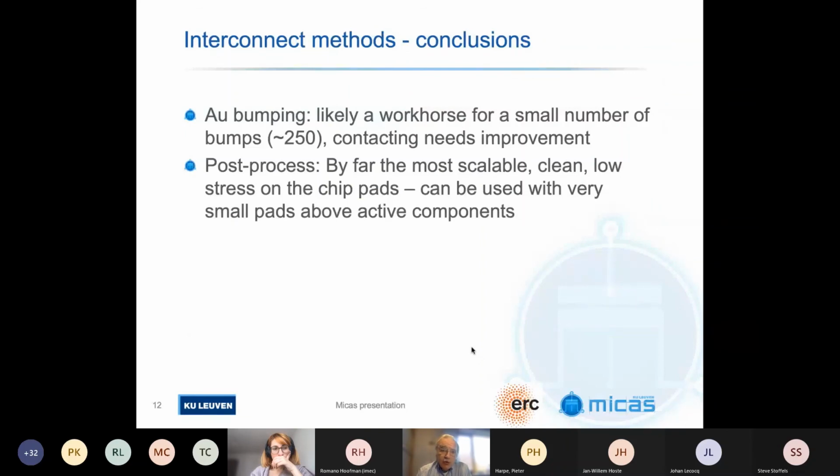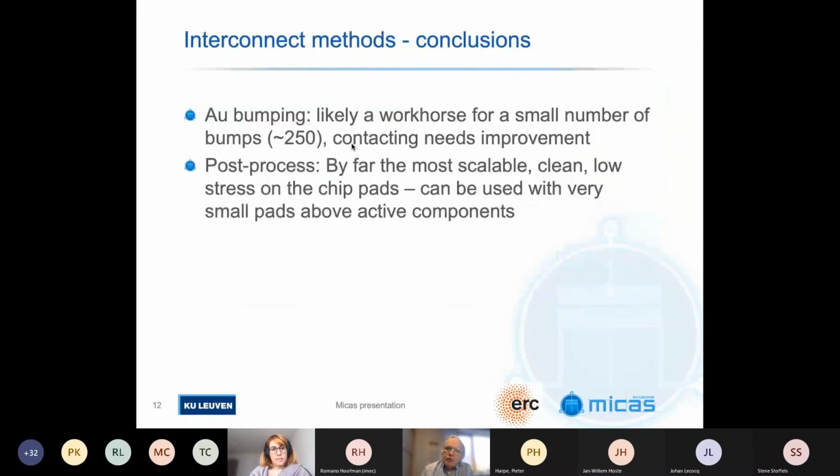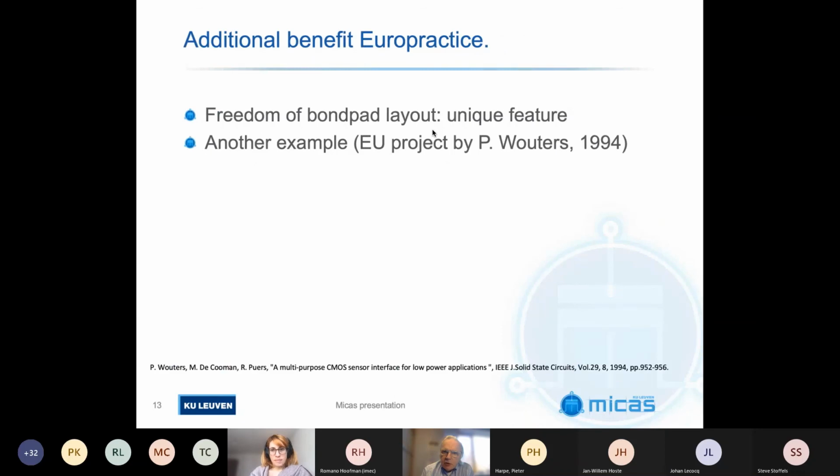Okay, so in conclusion, these are the interconnect methods that have been tried and what we believe have some potential. The gold bumping works fine for the 250 contacts. If we want to go to a much higher count, then this version here is much more promising. Voilà. I think that is what I wanted to tell in the short amount of time that we have been allocated.